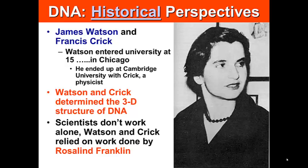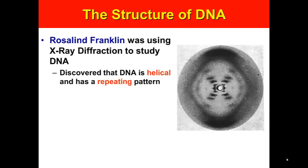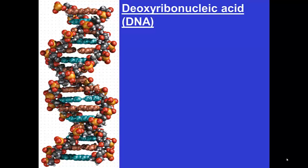Because scientists don't work alone, Watson and Crick also used the work done by Rosalind Franklin. Rosalind Franklin was using X-ray diffraction to study the structure of DNA. She discovered that DNA is helical and has a repeating pattern. Her work allowed Watson and Crick to come up with the model of DNA that we use today. They presented their findings in a paper in 1953, which was visually confirmed in 1969.